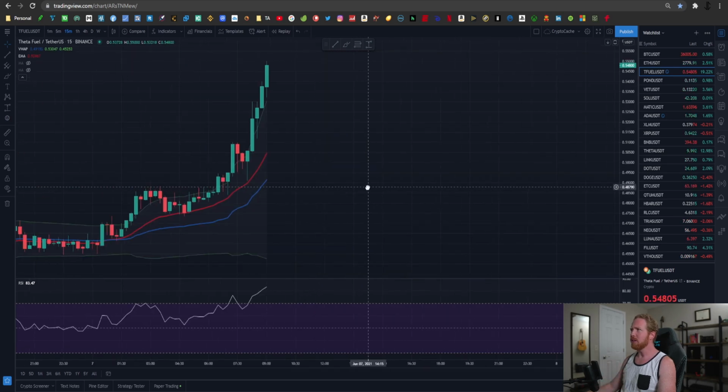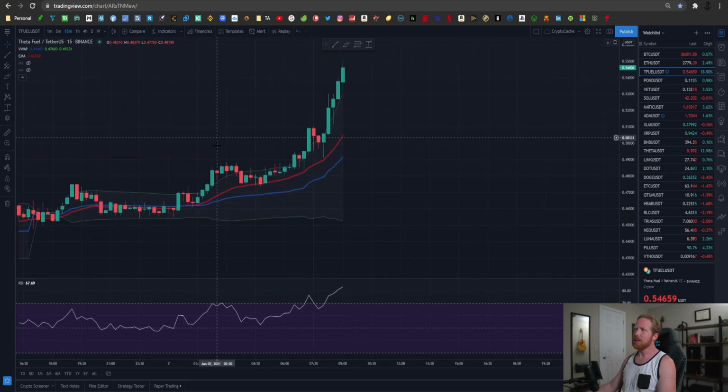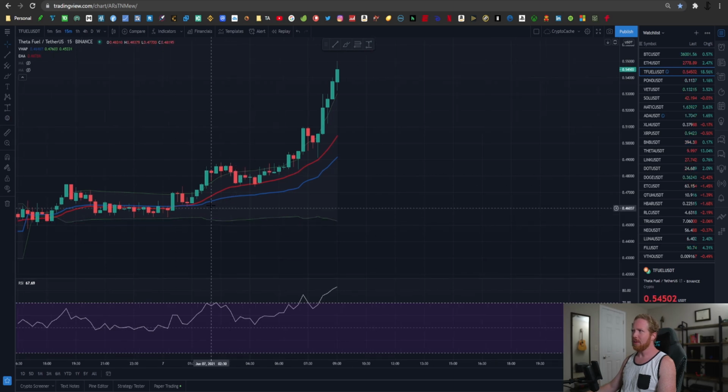Now here's what's great about the VWAP: it has a standard deviation line. So this green line above and green line below is essentially where it should go without retrace. In other words, anytime it steps outside of that, it's going to retrace back down. It's because the price got too high away from the volume weighted average price and essentially came back down.